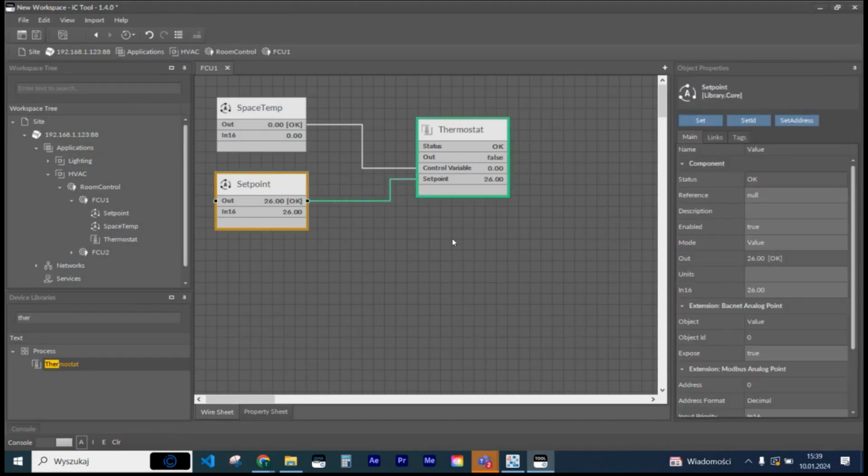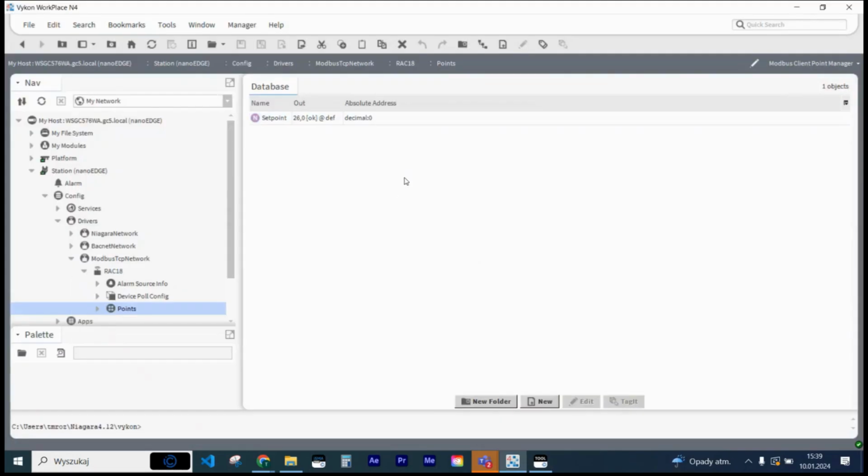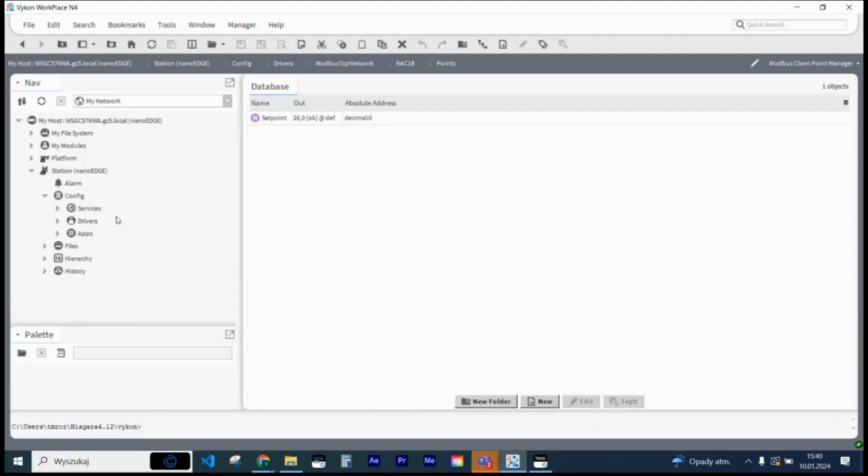And this value 26 should now be visible over Niagara as well. As you can see, the change is reflected in both systems, and it is visible right out of the box. We support both at the IP level at the same time, because it can be integrated into one system as BACnet and maybe two other controllers share the data as Modbus. So simultaneous connectivity is possible for sure.